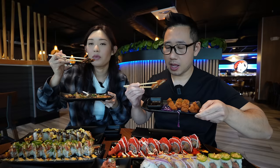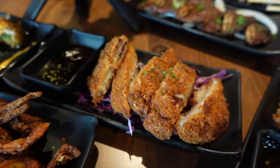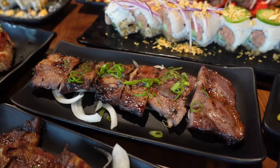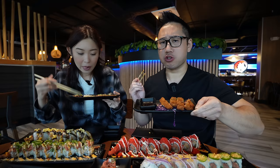Mmm. Oh man, the katsu is good. It's so light and crispy. Is it tonkatsu or chicken katsu? Oh, this is pork. Mmm. This has a nice little hint of sweetness. Very nicely charred as well. You're gonna love that. The marinade is delicious on this. Sweet, savory char, very tender. Wow. I can eat a whole plate of this.